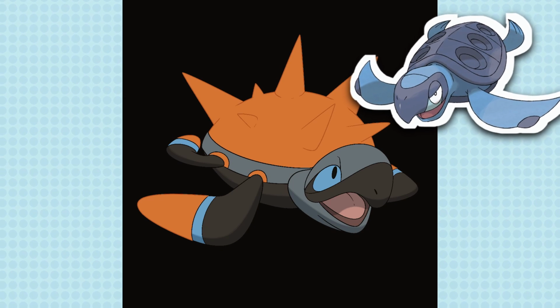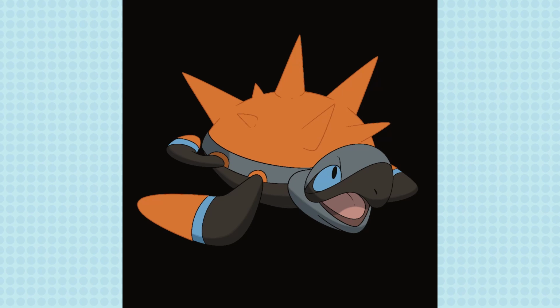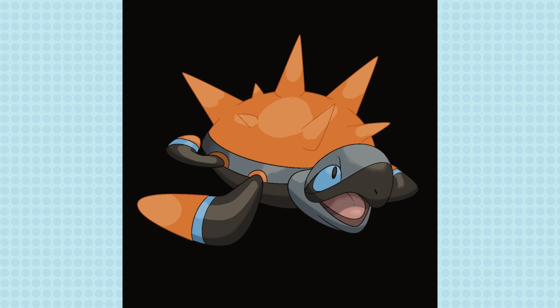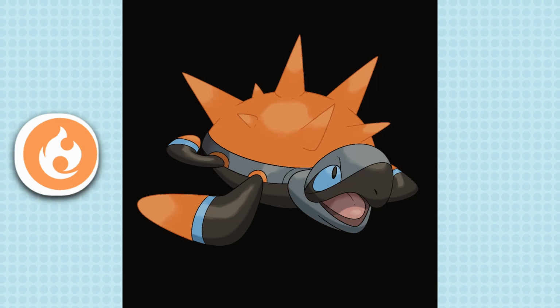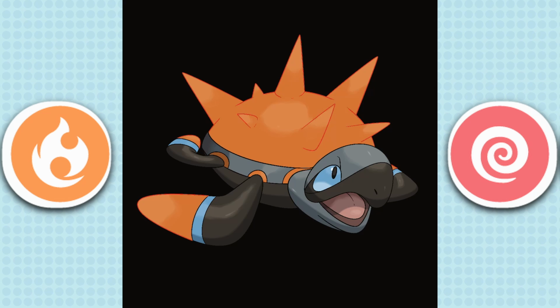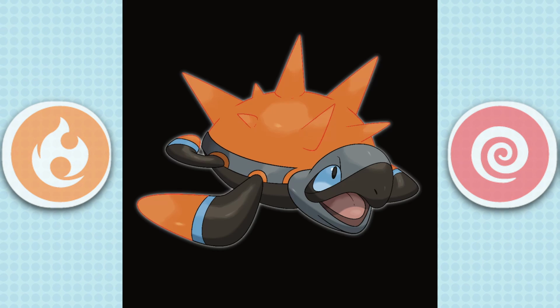The end of their little fins are able to jet off like rocket thrusters, and honestly I just thought it'd be cool to have a little rocket turtle that could fly around in space, or even the ocean. Fire Psychic type for this lad, I thought it was the most fitting here for a space sun turtle. No steel types here, Mr. Sun Eater Solgaleo.